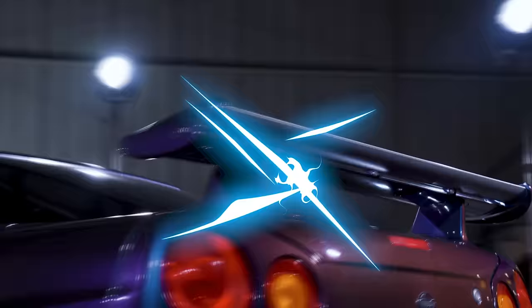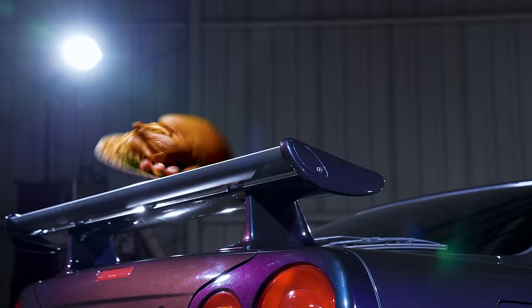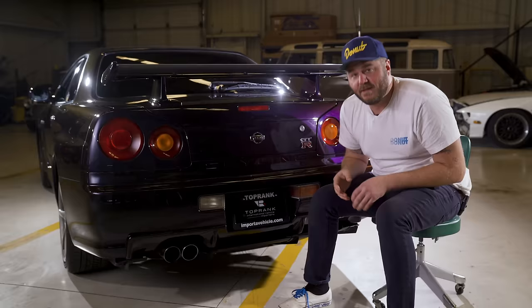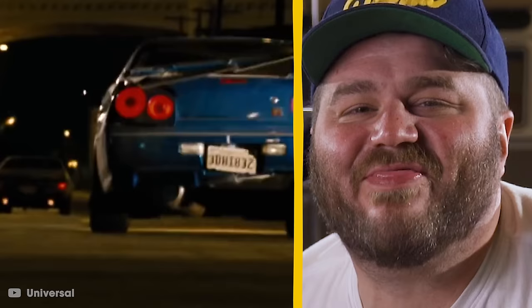And to top it all off is this adjustable dual element wing. You can have Thanksgiving on top of this thing. It's sick, dude. The fact that it's dual element reduces drag and increases potential downforce. This thing was designed to be driven at the limit.